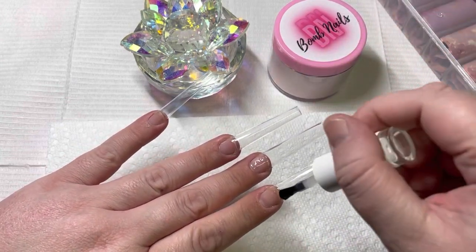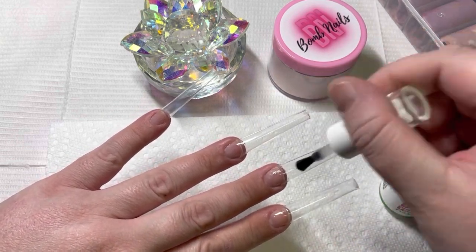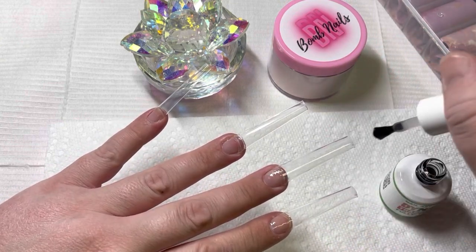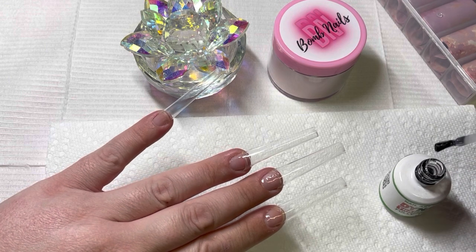However, this is not a nude that you can use with just any set. It's a mauve-y nude. It's more of like a fall-y nude, but nonetheless, it's a beautiful nude. Like I said, it's a mauve-y. Y'all are going to see it.